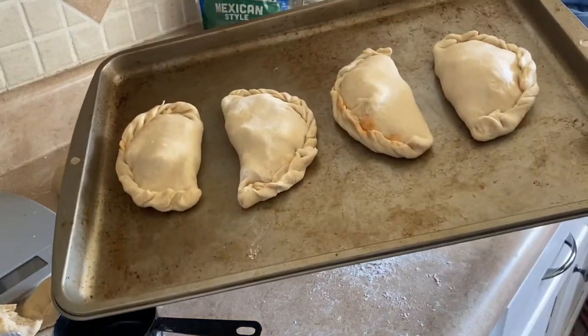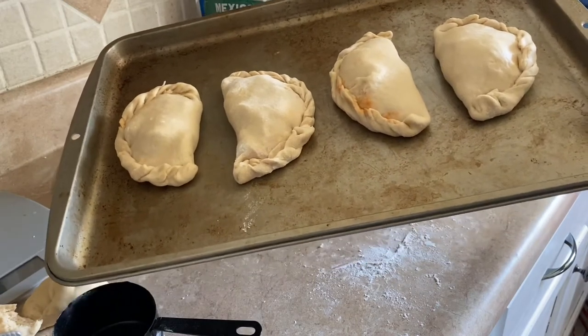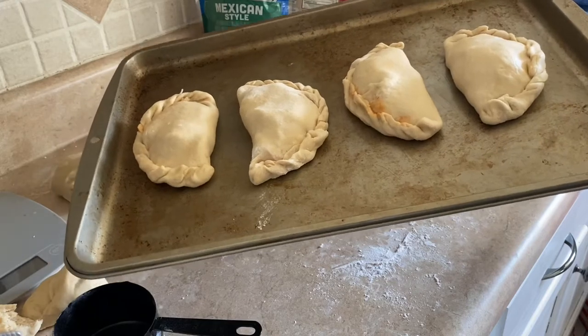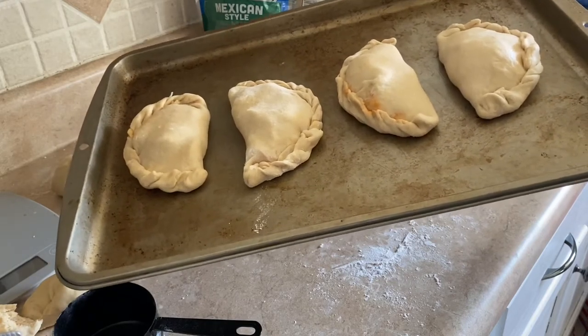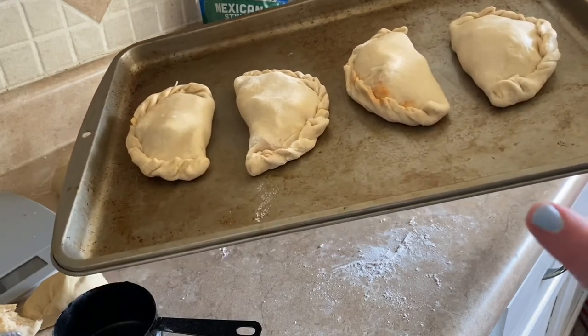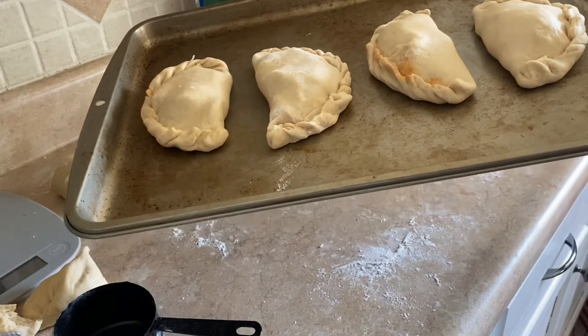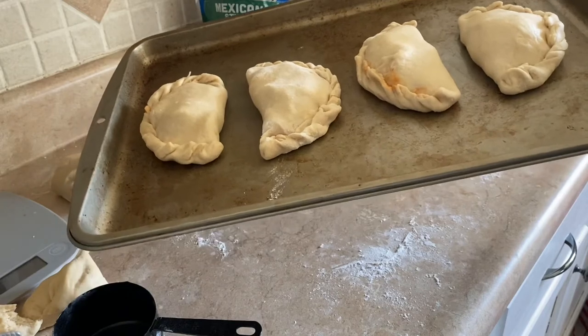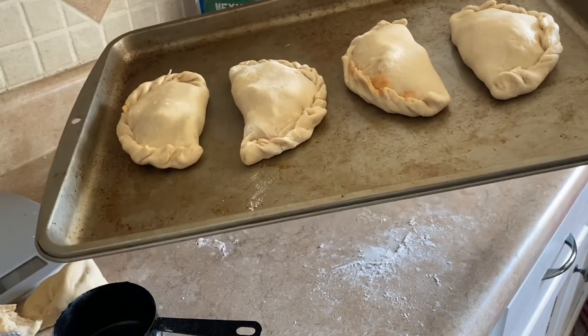So I decided that I'm going to cook these 4 before I do the others, just so I can see if they explode or I need to cut the top or something weird happens, because I think we're going to eat these and then I'm going to freeze the others. I'm going to make probably another batch or 2 to bake and then freeze, so we just have them in the freezer for quick meals or lunches.